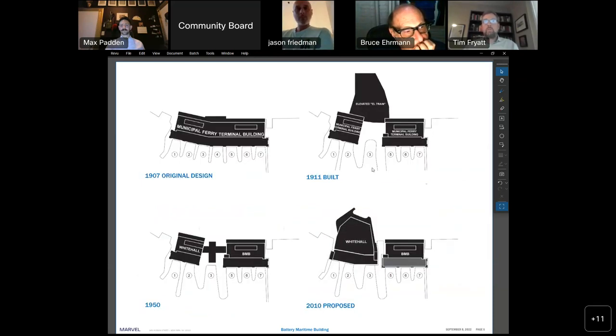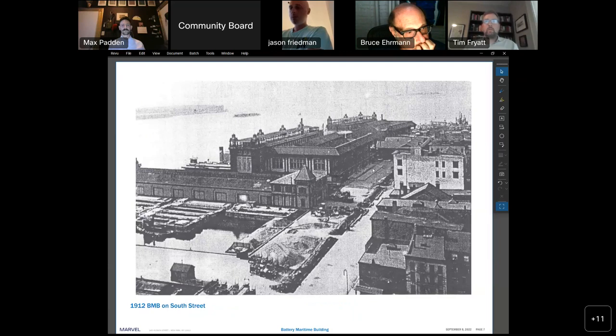It never was actually built that way. There was a separation over time. Whitehall, of course, was lost and then rebuilt. B&B now is the last remaining historic ferry terminal in New York. Here you see on South Street, looking back, the Whitehall terminal in the back, B&B in the foreground.